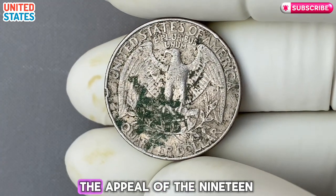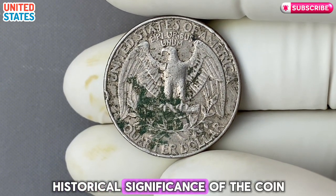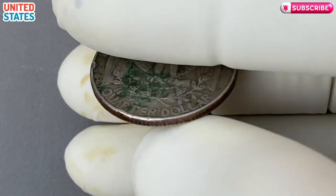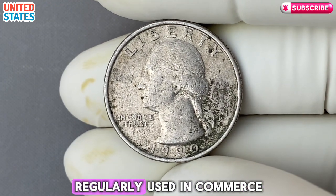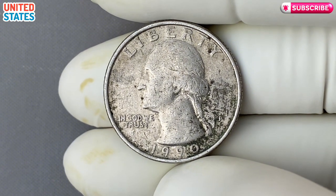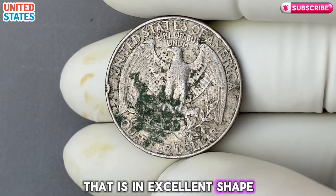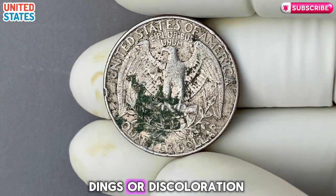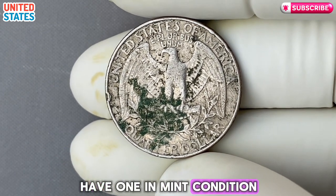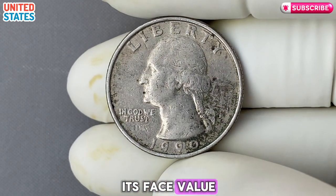For collectors, the appeal of the 1990 quarter lies not only in the historical significance of the coin but also in its rarity in uncirculated condition. Because these coins were regularly used in commerce, many have been heavily worn down over time. The challenge for collectors is to find one that is in excellent shape, free from scratches, dings, or discoloration. If you happen to have one in mint condition, you've got a rare find on your hands, and it could be worth far more than its face value.